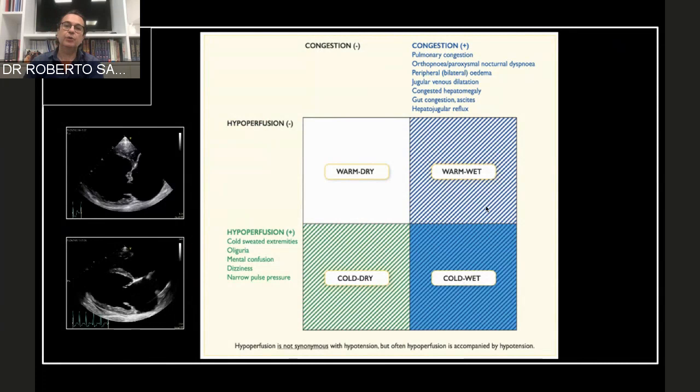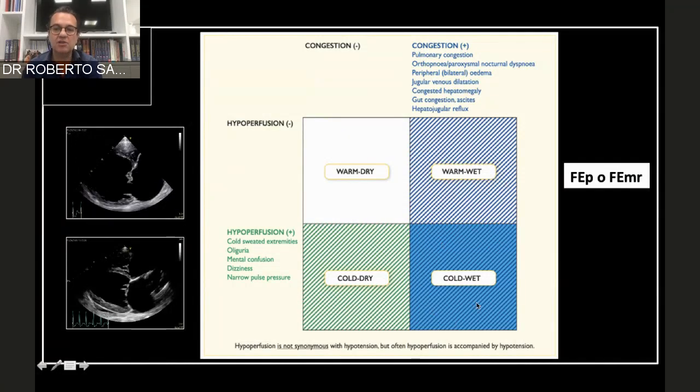So you can be wet, so with congestion, and you have the dog that is warm, so with a normal ejection fraction, or you can have the dog that is cold with signs of congestion together with signs of hypoperfusion. And I put for you some examples here. The classical mitral valve disease dog usually is wet and warm, so maybe during the acute treatment of edema, you will start using loop diuretic together with oxygen.